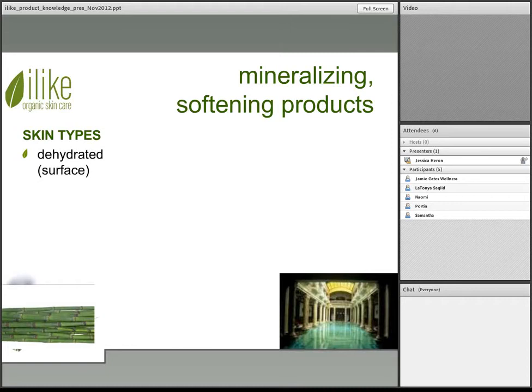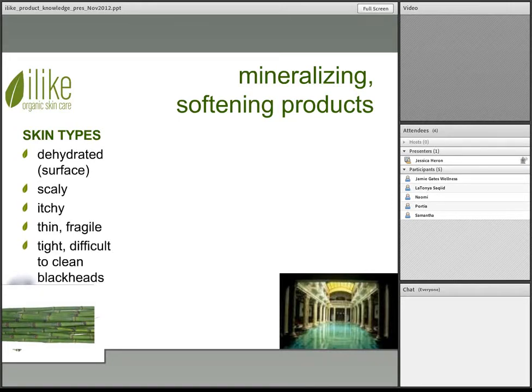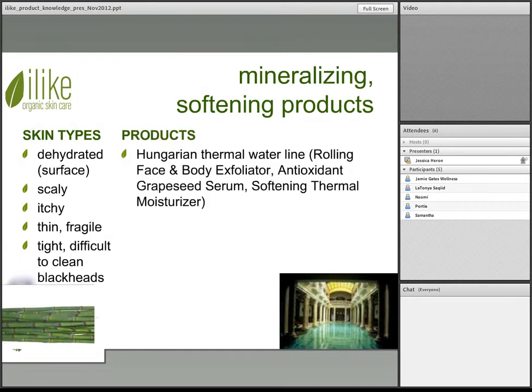Your skin types that we can address are dehydrated, surface dehydration, scaly skin, itching, thin or fragile skin types, tight, difficult to clean out blackheads as well, and have a softening effect when you use the mineralizing products for the blackheads. Hungarian thermal waterline will include rolling face and body exfoliator, which is a scrub. The rolling face and body exfoliator has cornmeal.